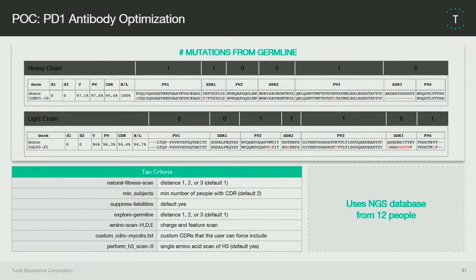So the example I love to show is one where I took a fully human antibody derived from the Cambridge Antibody Technology Library to PD-1. It was a triple-digit nanomolar binder to PD-1, but it had function and blocked the PD-1, PD-L1 interaction. It was also a lambda antibody.